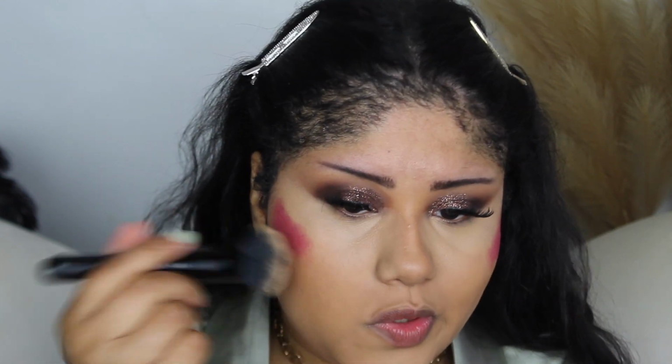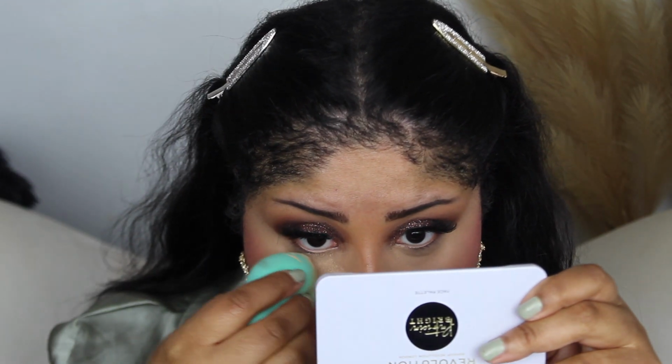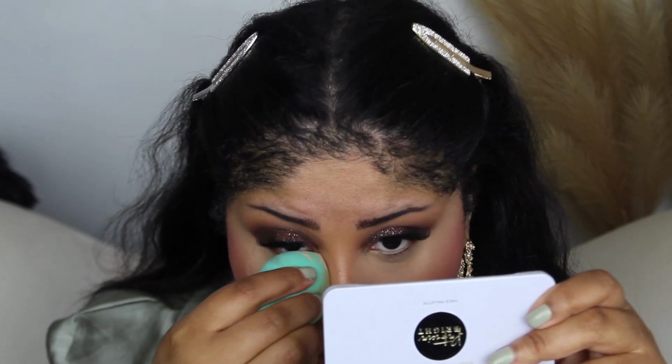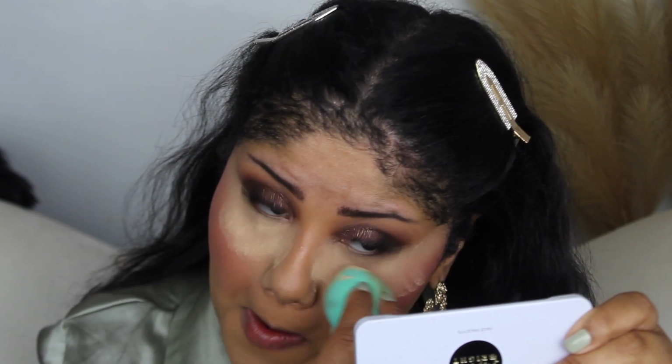Okay, now let's use the same brush. And then I'm just gonna set under the eyes with the Maybelline Fit Me powder in the shade 20 Light Medium. Flawless matte finish, way too light, and they don't do yellow undertones. They just have a bunch of beige undertones, so I cannot set all over the face with this powder because it lightens the crap out of my foundation.